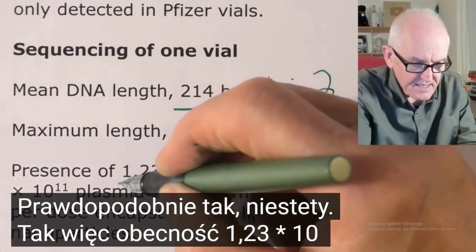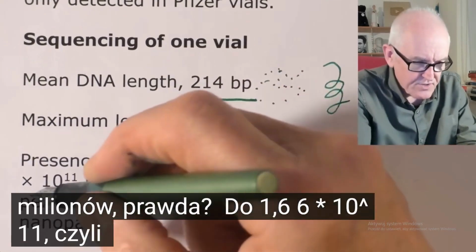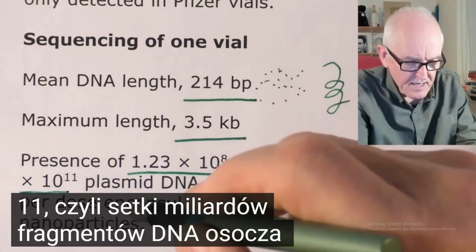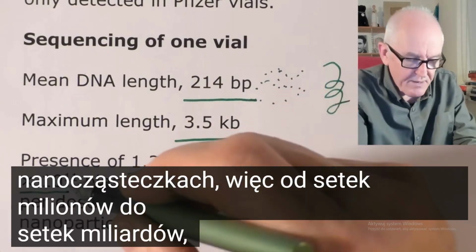So the presence of 1.23 times 10 to the 8. What's that? That's hundreds of millions, isn't it? To 1.6 times 10 to the 11. That's hundreds of billions, I guess. Plasmid DNA fragments per dose encapsulated in lipid nanoparticles. So hundreds of millions to hundreds of billions.